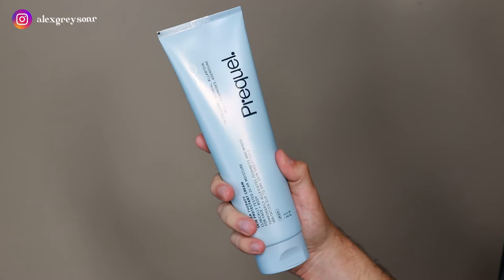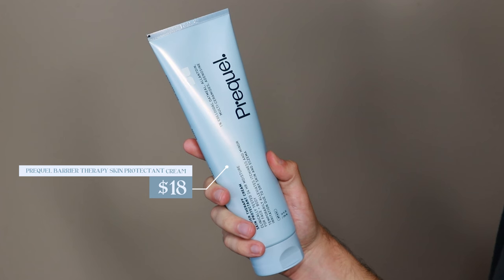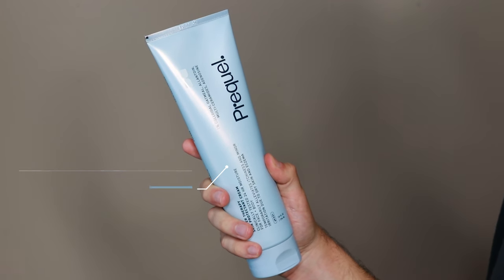Today I'm going to be trying the Prequel Barrier Therapy Skin Protectant Cream. This product retails for $18.